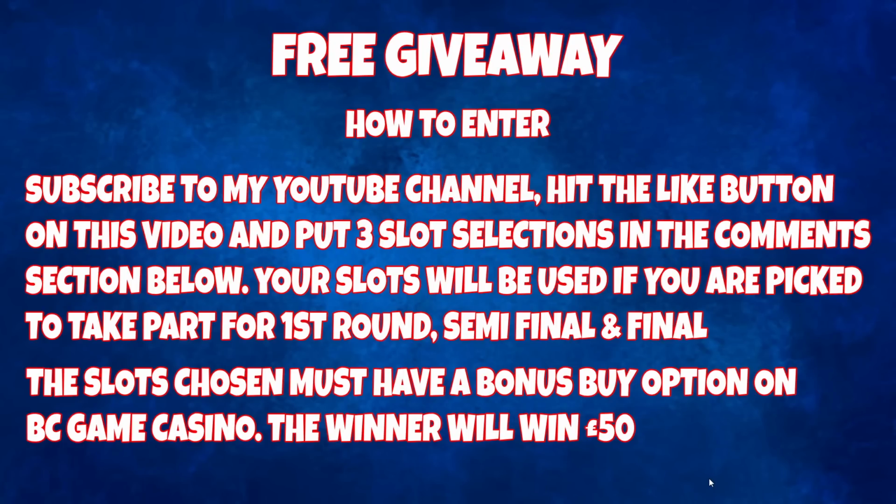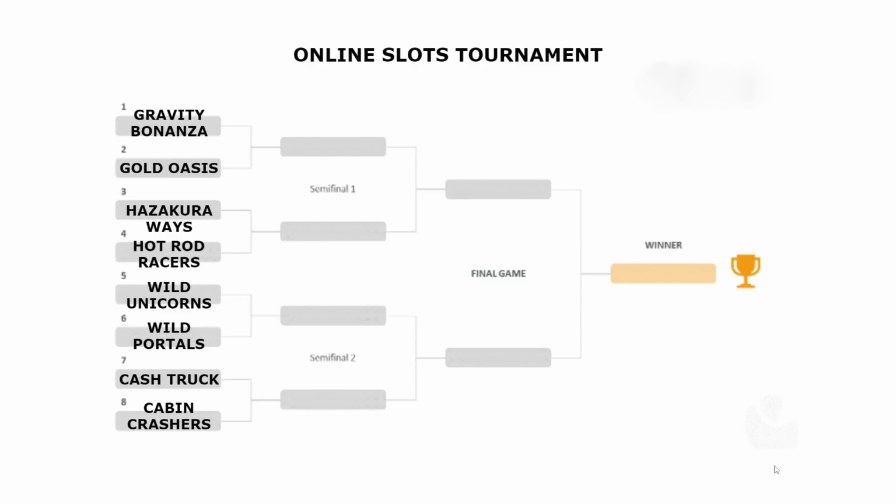But right, here's the tournament table that I've got set up today. Just picked some random slots today from different providers. We've got Pragmatic first, Gravity Bonanza against Gold Oasis. Then we've got Relax, Hazakura Ways against Hot Rod Racers. Big Time Gaming next, Wild Unicorns against Wild Portals, and then Cash Truck against Cabin Crashers.